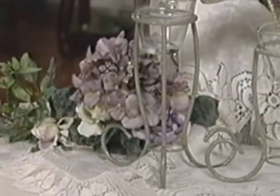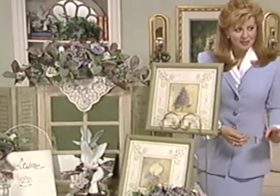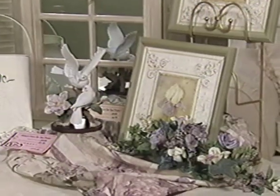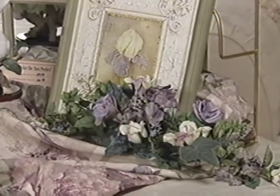How's the room looking? It's looking great. It's looking good? Are you finding some things that you would like to have in your home? Yes. Now, what are we missing? What's the next element? The candlelight. Let's really see the magic of the candlelight and add the candlelight now.